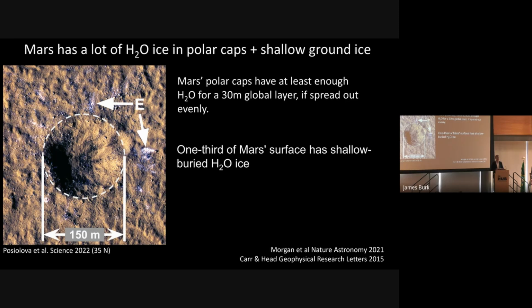And we have pretty good maps of the distribution of this water ice from indirect means like neutron spectroscopy and gamma ray spectroscopy, confirmed spectacularly in some cases by geologic exposures of the ice in the aftermath of impact. So those little chunks of ice don't last long, they sublimate away in the dry air.